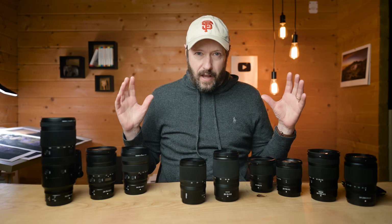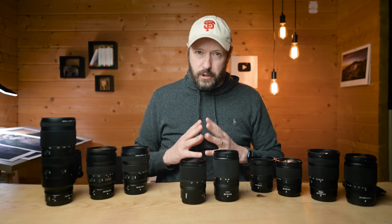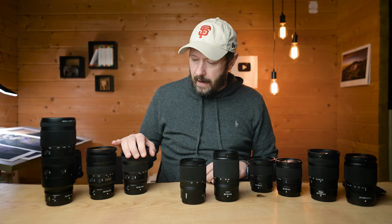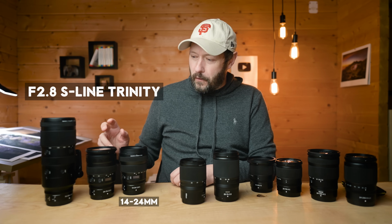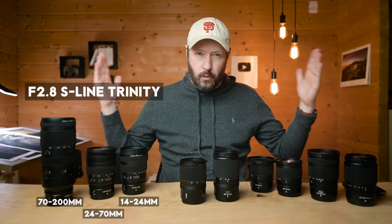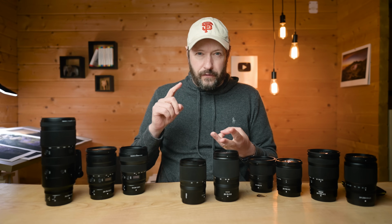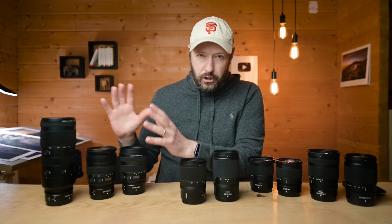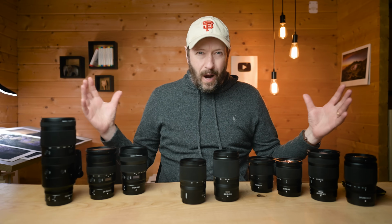There was a lack of Z series lenses, but then Nikon pulled up the socks and they've started to produce some amazing lenses, particularly these lenses here, which are the f2.8 S line lenses, the 14 to 24, the 24 to 70, and the 70 to 200. And it's that range really that you want to cover as a photographer, whether you're a portrait photographer, a landscape photographer, anything photographer. Apart from wildlife, where you're going to go a bit longer, usually that 24 to 200 is really important.